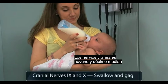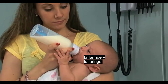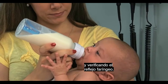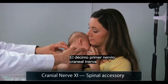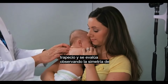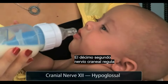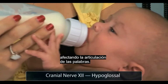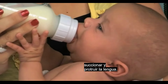Cranial nerves 9 and 10 mediate the sensory and motor functions of the palate, pharynx, and larynx. These nerves are assessed by observing the infant's coordination during swallowing and by testing for a gag reflex. Cranial nerve 11 innervates the sternomastoid muscles and upper trapezius muscles and is assessed by observing the symmetry of the infant's shoulders. Cranial nerve 12 mediates motor functions of the tongue, affecting articulation of words. Observe coordination of swallowing, sucking, and tongue thrusting.